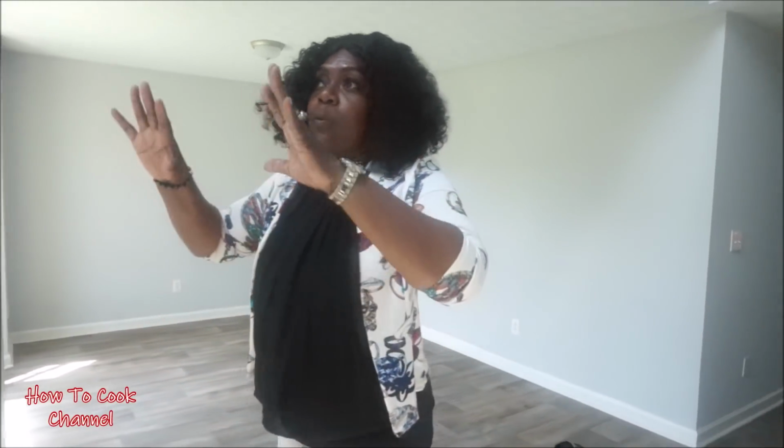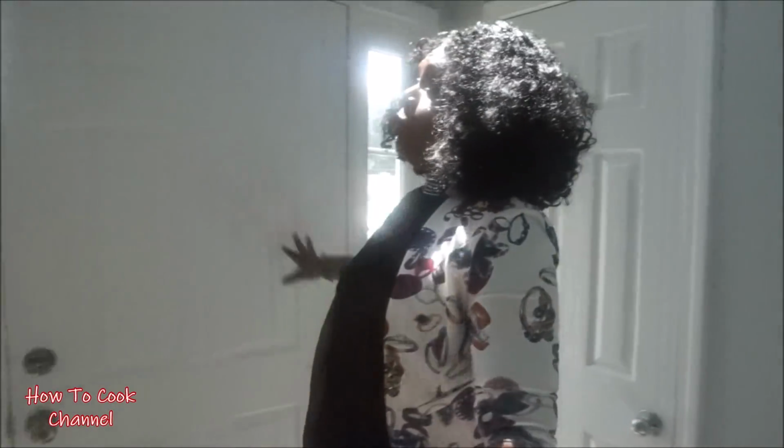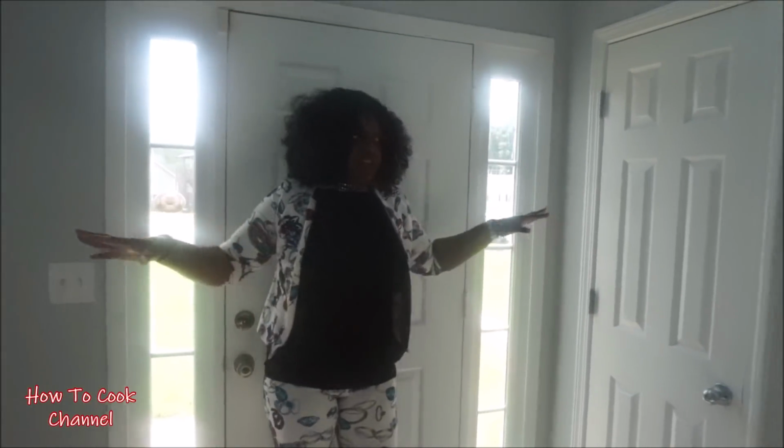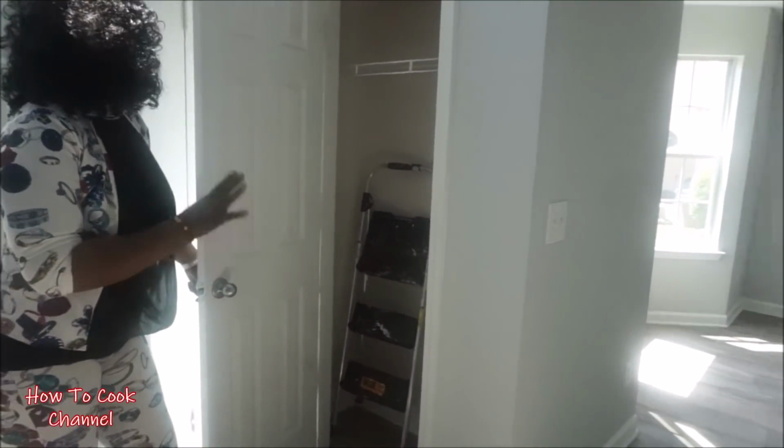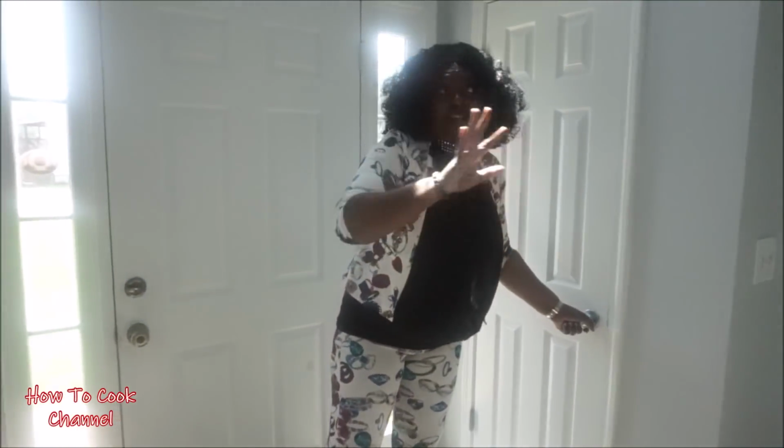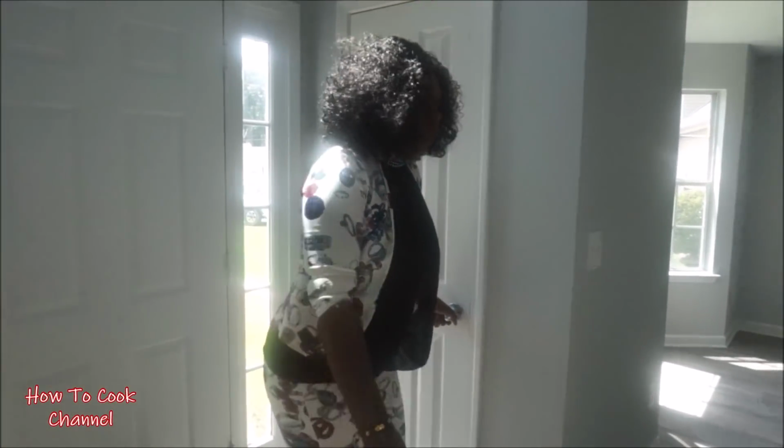We're going on. So when you walk in, this is the front door right here. Then you have the entrance, the foyer, and a little coat closet here. That's nice. And you can see the house is empty. We just closed on the house today.